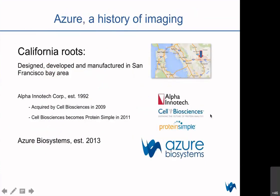So a history of imaging. Originally our company was founded in 2013 and based in Dublin, California, of course, near Silicon Valley, where we do design, we develop, and we manufacture all our products. The core members, including Dr. Diping, all come from Alpha Initech, which was then acquired by Cell Biosciences in 2009, and then later Protein Simple in 2011. Back then, Protein Simple wanted to diversify their portfolio, and so less resources went to the development of Western blotting imagers. This prompted Dr. Diping to consider founding a new company where they could develop the best imaging systems and focus solely on such equipment and associated reagents, hence the birth of Azure Biosystems.